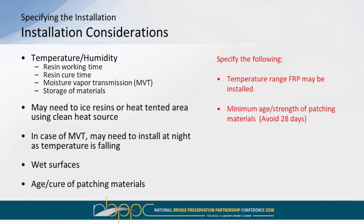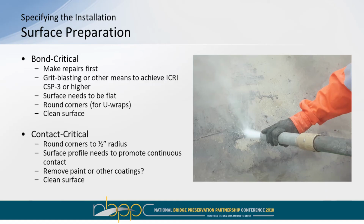Don't specify 28 days. Specify a patching material that's going to cure relatively fast and can go on with the FRP in short order. So surface prep, most of this stuff is going to be in accordance with the manufacturer's recommendations, but you do want to specify a CSP3 for bond critical applications in accordance with ICRI, rounding corners, things like that.